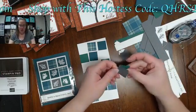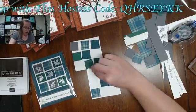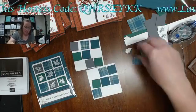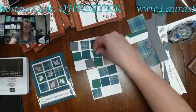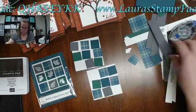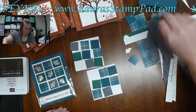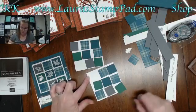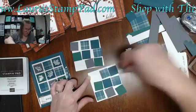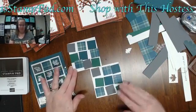And I'll show you a few little tricks on how I get my spacing. Whoops, that one doesn't go there. To get all these lined up. And let me tell you, they're not perfect, and that's okay too. Nope, I don't need any more of that one. I need a gray one. Yeah, I need gray and plaid. Okay. So here I have my grids.